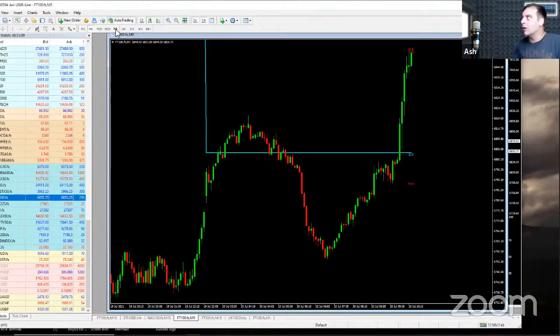I like to make my money early, so I've taken it off because you can see that these monthly resistance and weekly resistance areas are here. We see this bar here on the 5-minute chart, and it's just showing me that there is resistance.